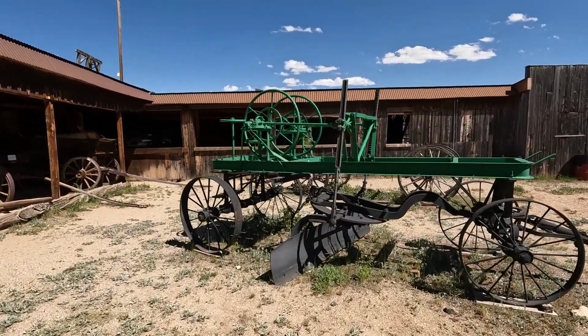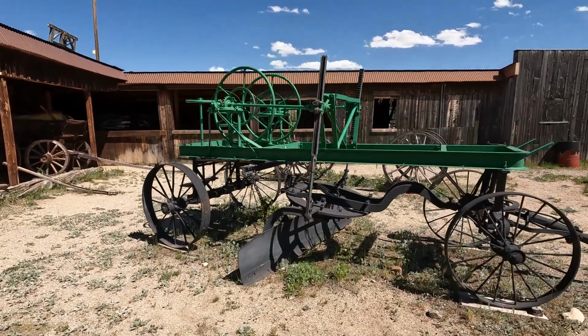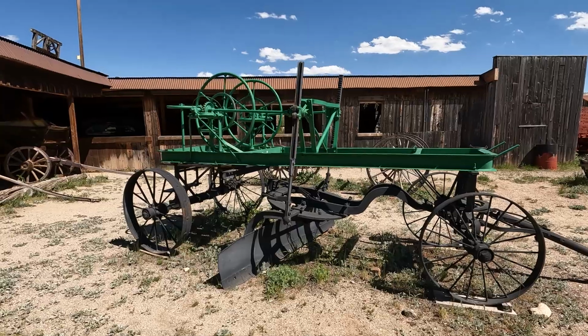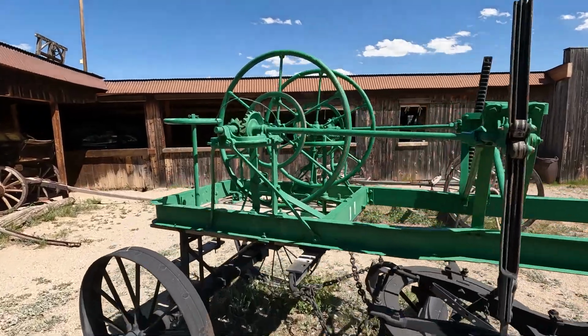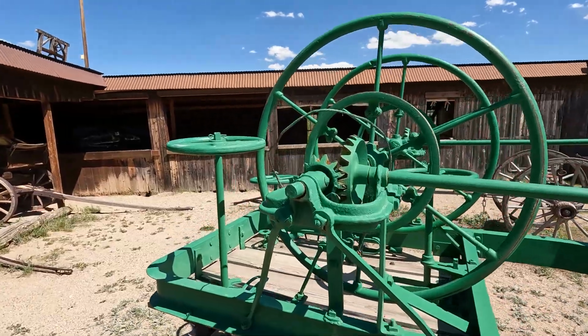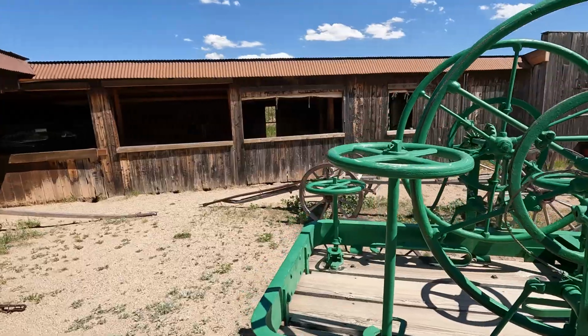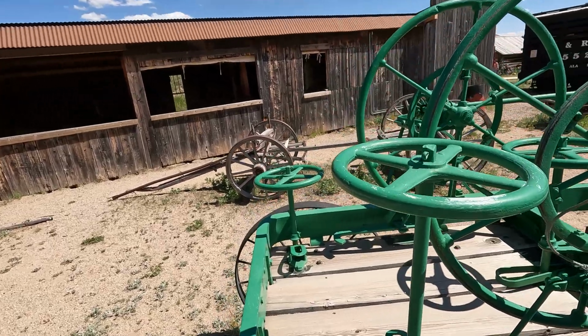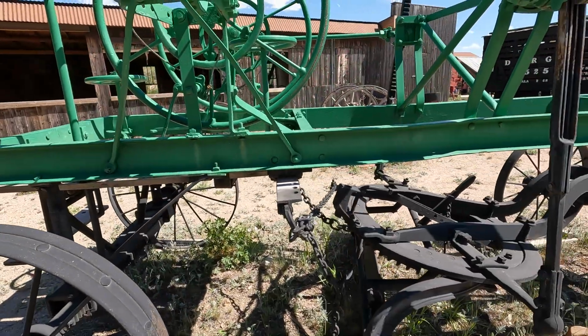What is this? Well, maybe they had to remove snow in the winter time, so they used this one. I'm not sure how it worked, right? You see cogs, and what these wheels or handles are doing, I couldn't even guess.